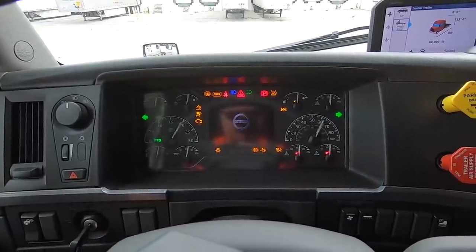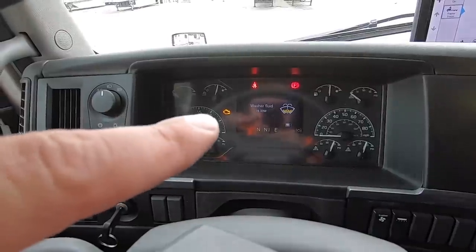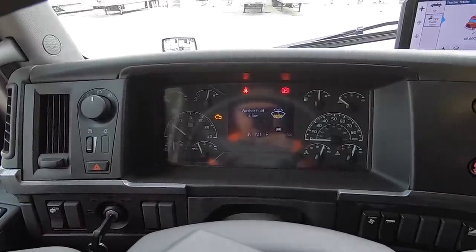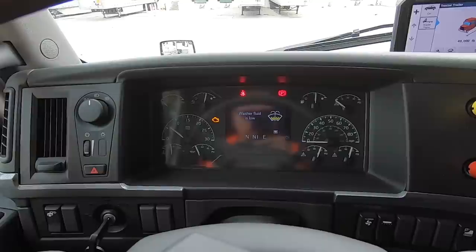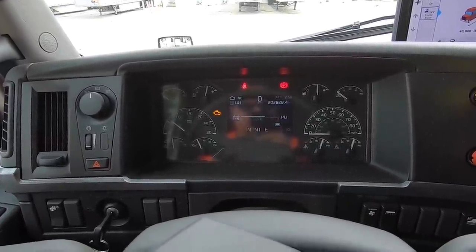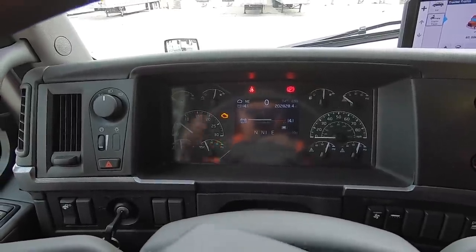Alrighty, let's check it out. Looks like check engine light is still on. Maybe that wasn't the issue. We'll see. We're gonna drive it and maybe I'll do a little reset. We'll see. Take the clamp off and put it back on. Main switch that controls the cab. But whatever, still drives good.